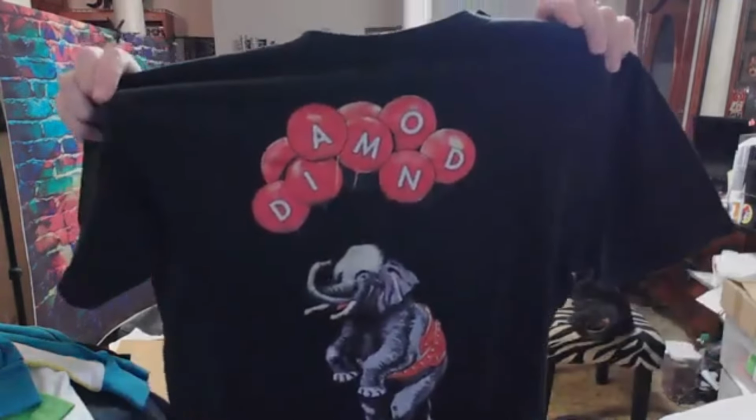Is it a circus shirt? Diamond Supply Company with the elephant on it. That is so cool. I don't see a date. It's double stitched, but that's a really cool graphic. Has nothing to do with what I was saying.